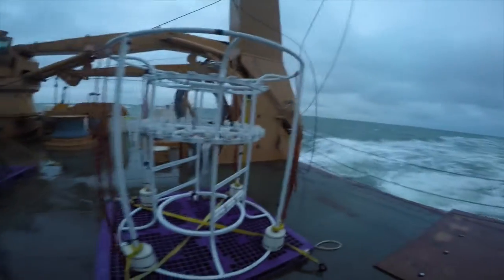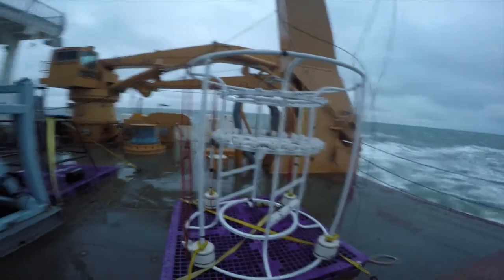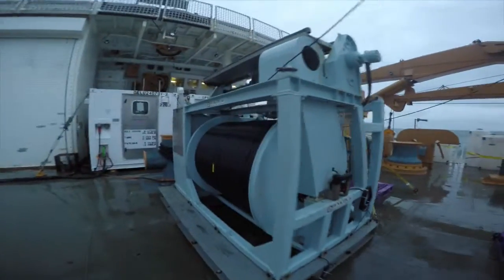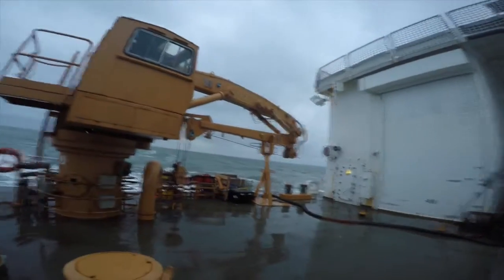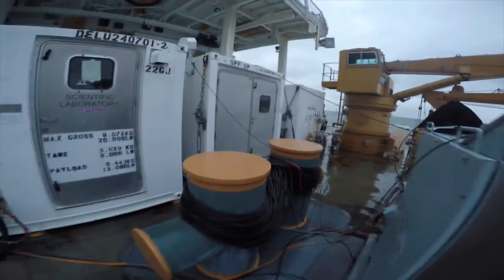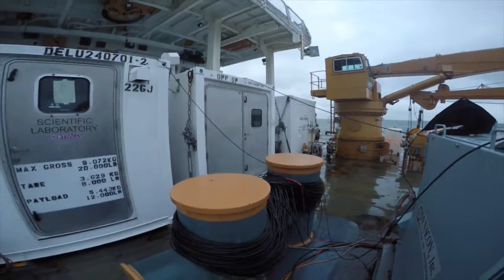So here on the fantail we got our CTD frame. It's been taken apart, and we got our clean winch. There's two cranes here. You can see there on the starboard and on the port side cranes. We also have 3 science vans that were put on board. These don't live on Healy, but they're put here for our cruise.